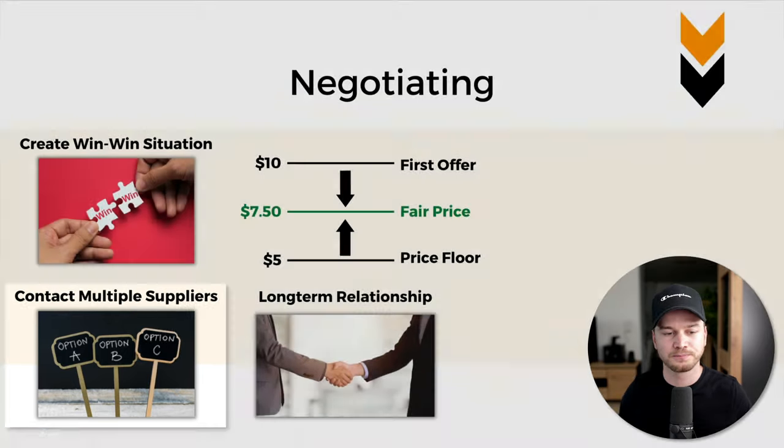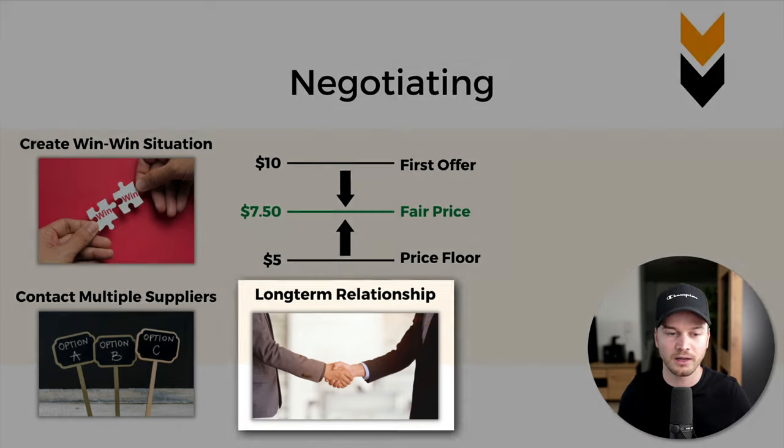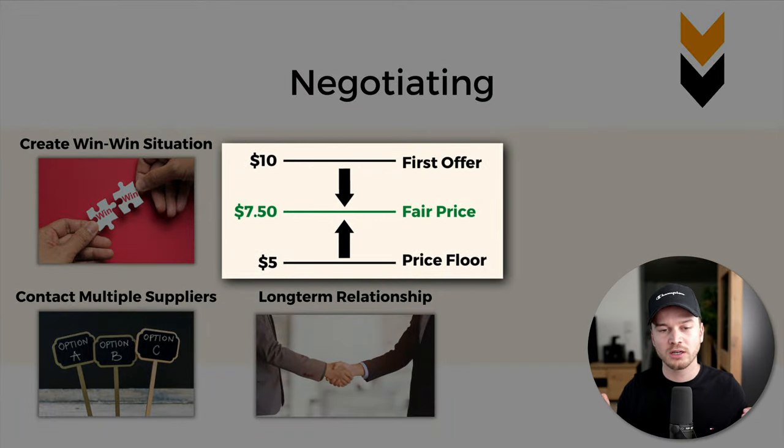That's the main point here. Then long-term relationship, again, like I said, reiterate to them that you're looking for a long-term relationship, because that's where they are making all their money. And then negotiation: they're going to give you the first offer.